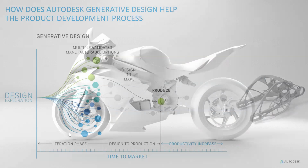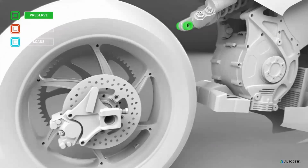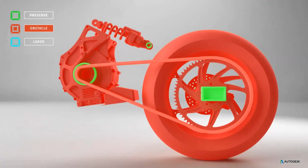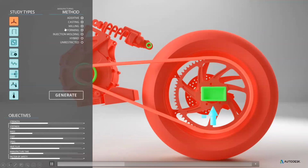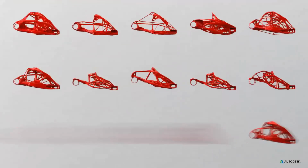Here is just one good example. Let's say I want to create a generative design for this swing arm. The green one is the area I want to preserve. The red one is the obstacles that we want to avoid, we don't want to clash with that. And we can choose our method of manufacturing: additive, casting, milling, hybrid. From there we can create hundreds, if not thousands, of ready-to-use options to choose from.